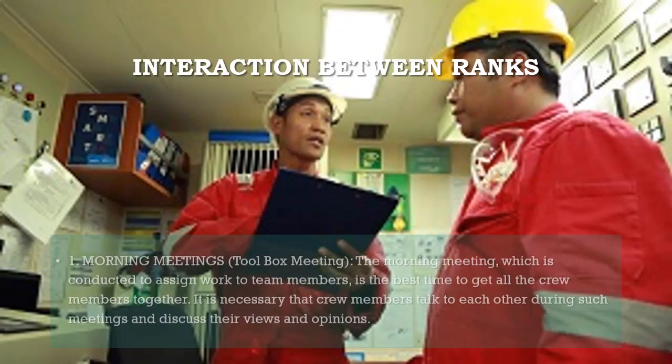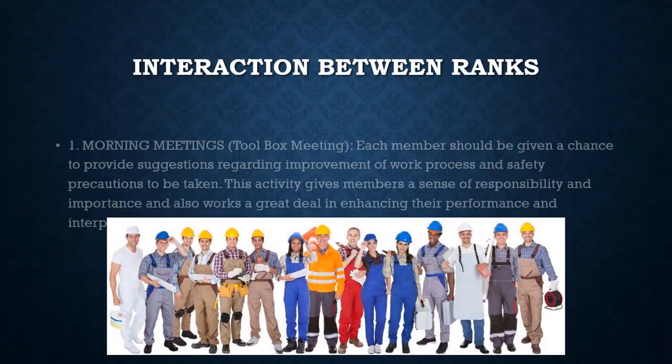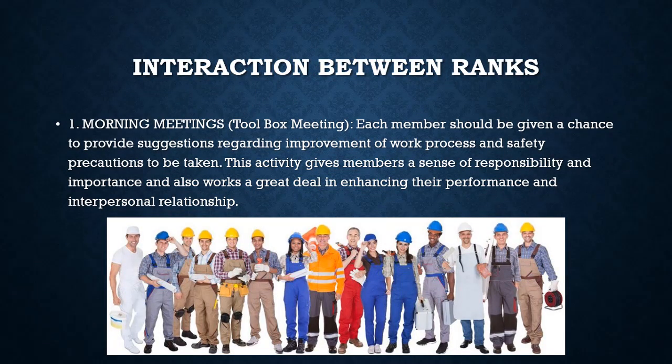Step 1. Morning meetings. Toolbox meeting. The morning meeting, which is conducted to assign work to team members, is the best time to get all the crew members together. It is necessary that crew members talk to each other during such meetings and discuss their views and opinions. Each member should be given a chance to provide suggestions regarding improvement of work process and safety precautions to be taken. This activity gives members a sense of responsibility and importance, and also works a great deal in enhancing their performance and interpersonal relationship.